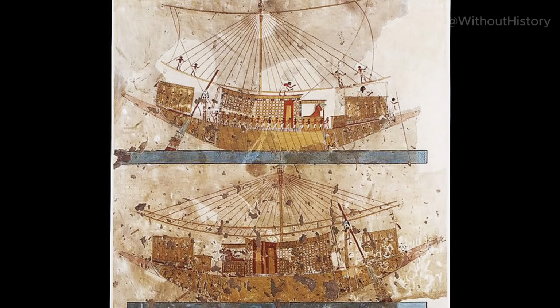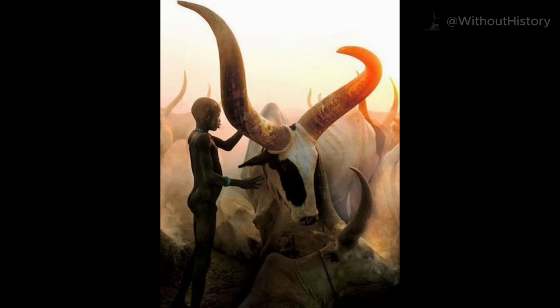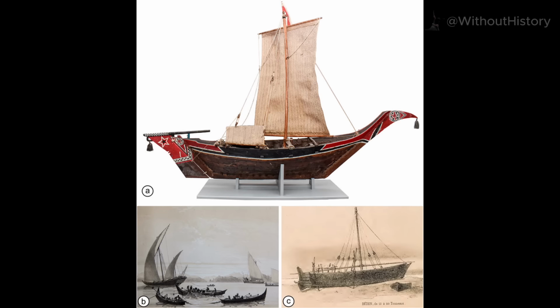ports, landmarks, navigation, and trading opportunities from Roman-Egyptian ports along the Red Sea coast, the Horn of Africa, the Sindh region of Pakistan, and the southwestern regions of India.